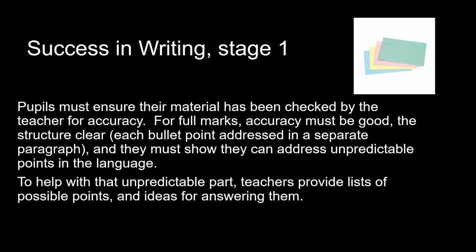This means, again, as with the speaking preparation, that pupils must ensure that the material they are learning has been checked for accuracy. For full marks, the accuracy must obviously be good. It must be clearly structured. They need to use content that is relevant and it's well set out, and they must be able to address the unpredictable parts, the unpredictable bullet points.